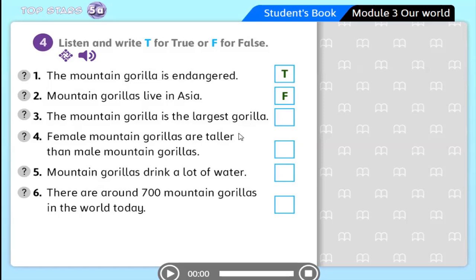The mountain gorilla is the largest gorilla. Yes, it's true. Female mountain gorillas are taller than male mountain gorillas. No, it's false. Mountain gorillas drink a lot of water. Also false. There are around 700 mountain gorillas in the world today. Yes, it's true.